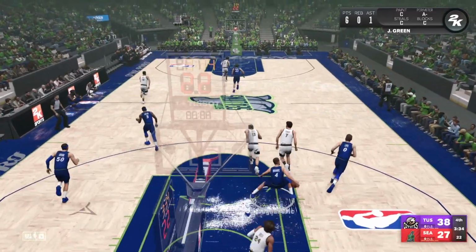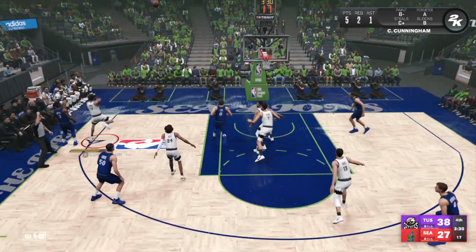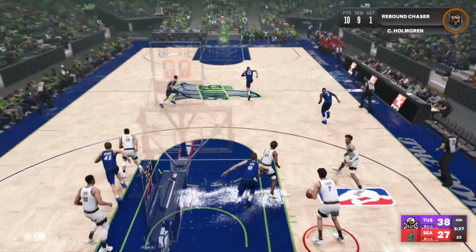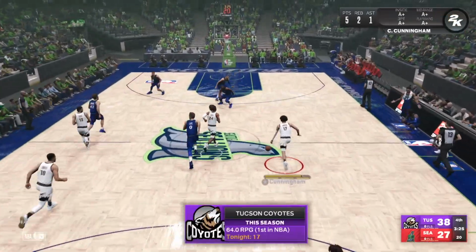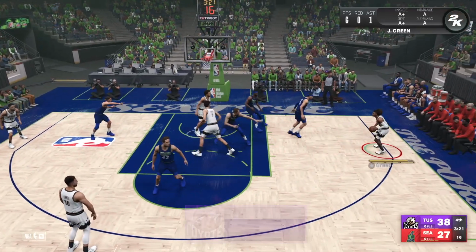All right, guys, let's not mess around too much here. That's kind of what I'm doing right now, I'm leaving Butler open. Okay, there we go. Nice board by Chet, going right over Kevin Love. It's a crossover by Cade, but it's not there.